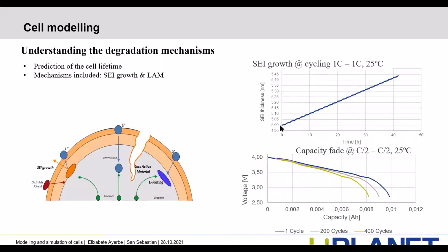So we include the code and insert the proper parameter values in order to capture this capacity fade depending on the cycle number. So at that point, these are the capacity fade profiles at C/2, 25 degrees. And we are able to capture SEI layer growth, active material loss, and also lithium plating through the Butler-Volmer equation as well. Modification of the Butler-Volmer equation.